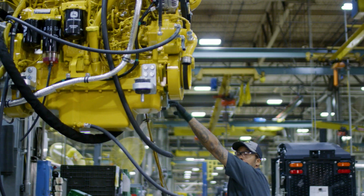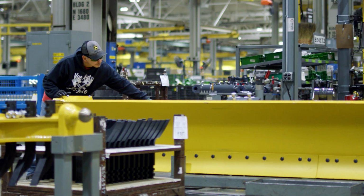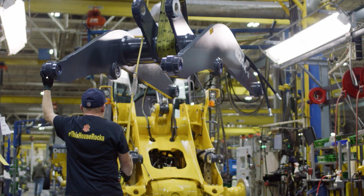When we design new products, it's very exciting to see them come together for the first time as a completed machine. We depend on our employees to give us their best every day, because our customers depend on the machines we build to produce every day. The people that build these machines are definitely the heart and soul of the operation. They're here every day building quality product, and they're very focused on delivering that to the customer.